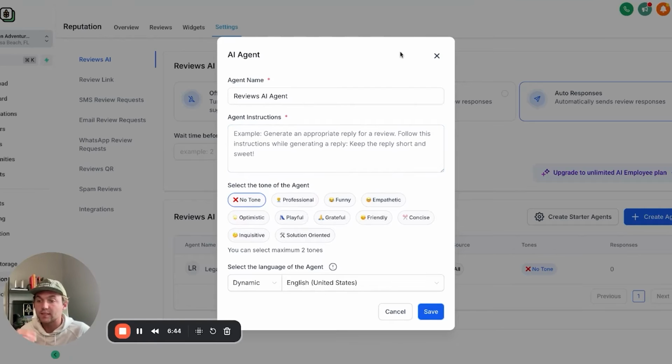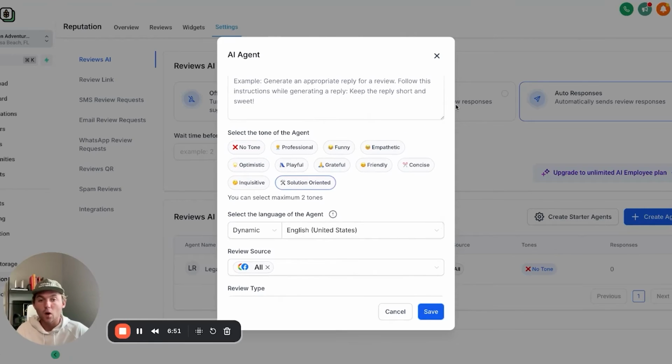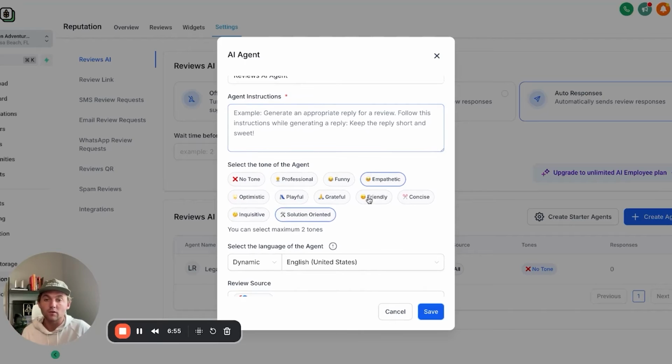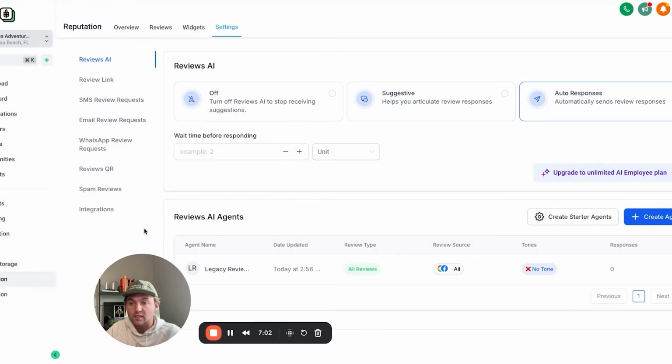So now we can have basically separate agents for 5-star reviews than we have for 1-star reviews, right? The 1-star reviews, we probably want to be very solution oriented. We probably want to be empathetic, whereas with the 5-star reviews, we can probably just be more playful, grateful, friendly, stuff like that. So that's how you turn on automated review responses.